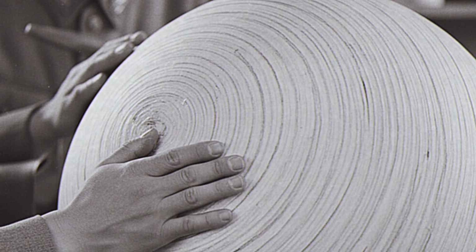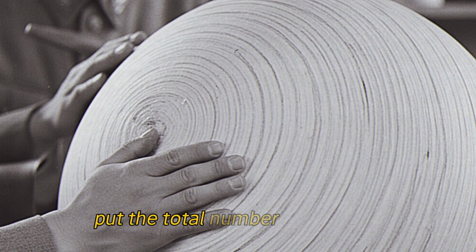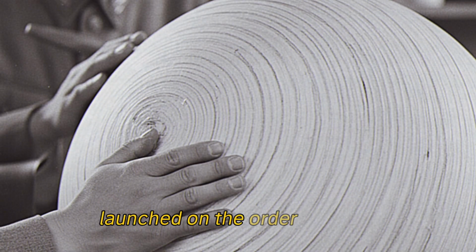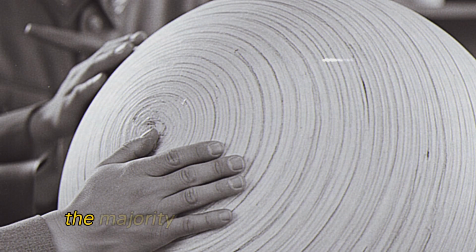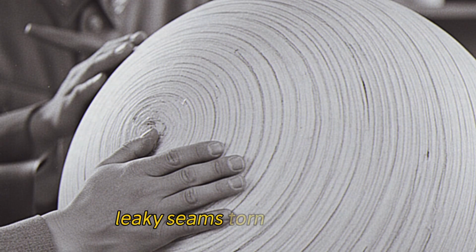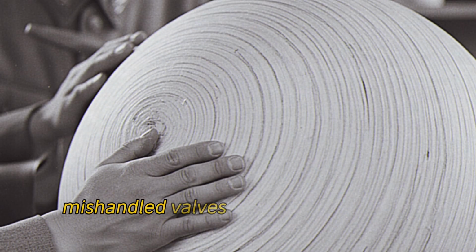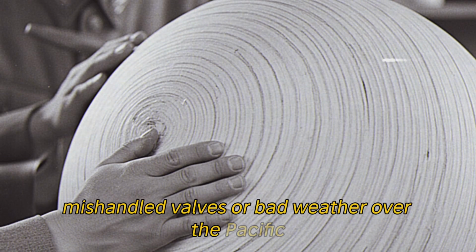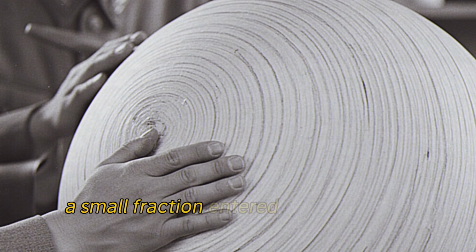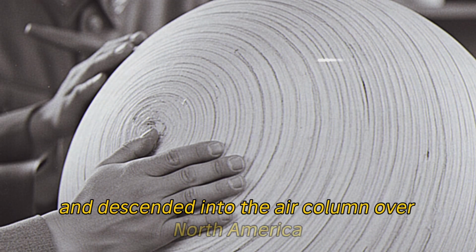Post-war summaries, based on captured records and interrogations, put the total number of balloons launched on the order of 9,000. The majority failed for ordinary reasons: leaky seams, torn envelopes, insufficient gas, mishandled valves, or bad weather over the Pacific. A small fraction entered the jet stream intact, crossed the ocean, and descended into the air column over North America.